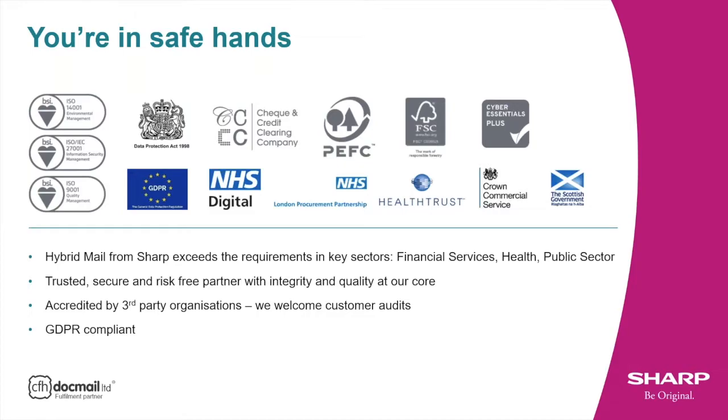As part of that partnership, we felt as though we needed somebody that was a trusted and secure partner, because we felt that when we were dealing with confidential content, it was critical that we were secure and felt trusted in their partner to be able to keep control of that content. Things like being GDPR compliant, we found were critical from very early on in the relationship. So that's how we came to be in partnership with CFH. I'm now going to hand over to Jason, who's going to go through how the hybrid mail solution works.